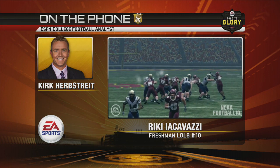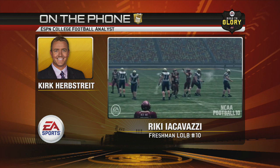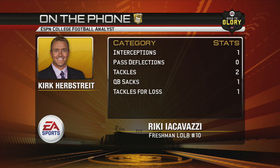Thanks, Aaron. For Central Michigan, the pain of this week's loss will linger. They could not have played much worse. Though the team left the field in defeat, our Road to Glory subject was still able to make a big impact. He was the shining star of his team's defense this week. He just had one of those days where everything seemed to come together, and he was able to make some huge plays for his team. As the season rolls on, I'm looking forward to seeing more of this kid.